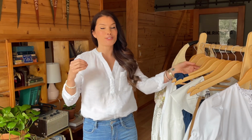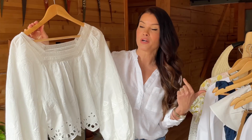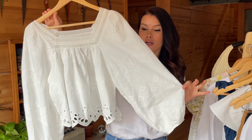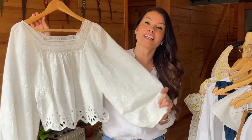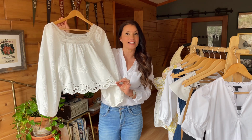This next top was love at first sight, both online and as soon as I pulled it out of the packaging. This top, I cannot believe, came from Target. Look at all the design elements. Again, you have another squared off neckline with that lace detailing. You have embroidery throughout, especially on these beautifully voluminous balloon sleeves. Oh my goodness, my heart is going a mile a minute. I love this top. And then that gorgeous scalloped eyelet detailing at the bottom.